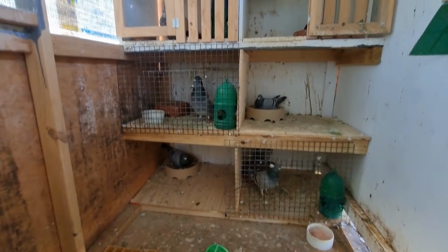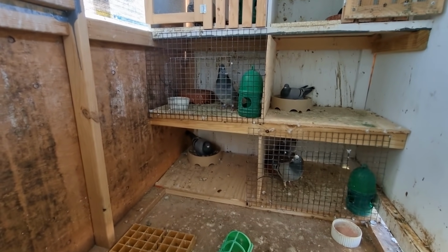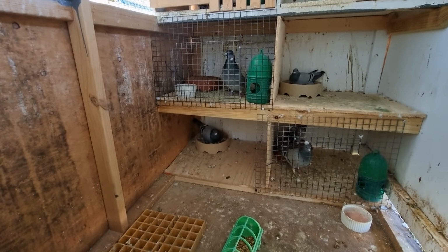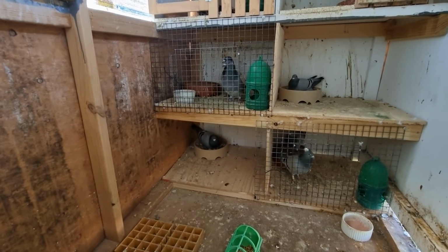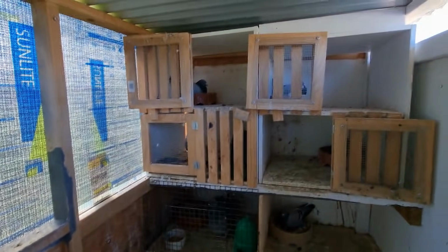We have had a little bit of problem here with trying to split pairs up and repair them. So a bit of an idea. I'm thinking it might work. Not something I'm going to build right away, but once we finish building the flying loft, we might be able to build it, because we do need to ramp up our numbers.